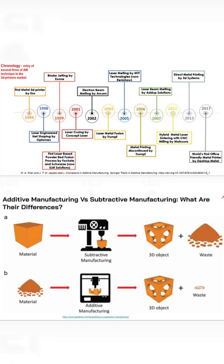2001, the technology landscape sees two notable additions. Laser cusing by Concept Laser. First laser-based powder bed fusion process by Fockele and Schwarze, which eventually becomes SLM Solutions. 2002, electron beam melting enters the market through Arcam. 2003, MTT Technologies, now known as Renishaw, introduces laser melting. 2005, Trumpf steps into the arena with laser metal fusion. 2006, another variation of laser metal fusion is launched by Realizer.